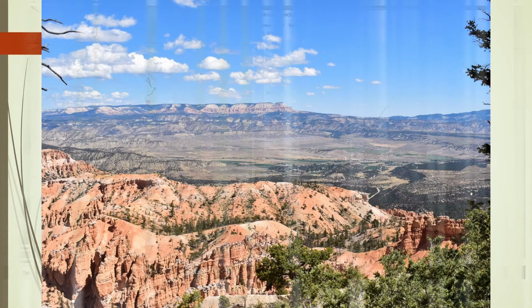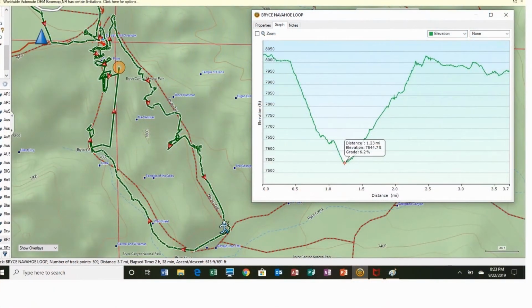This is Navajo Loop Trail, our GPS track as we wandered down there, so it's down into the bottom from the top and back up. It was a beautiful trail, and I'm so glad I did it. It was categorized as moderate. I was cautious about taking those moderate trails, but we did okay.